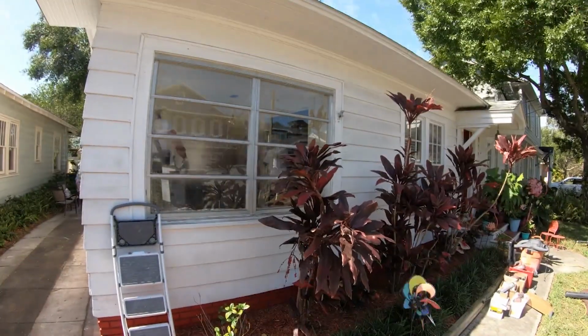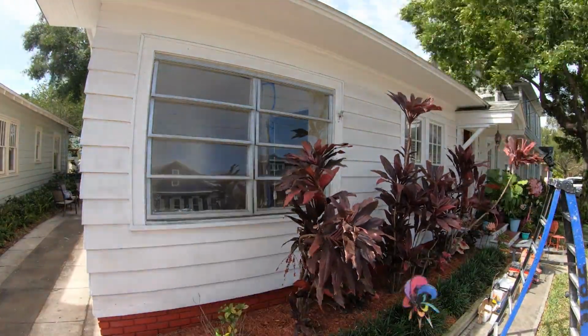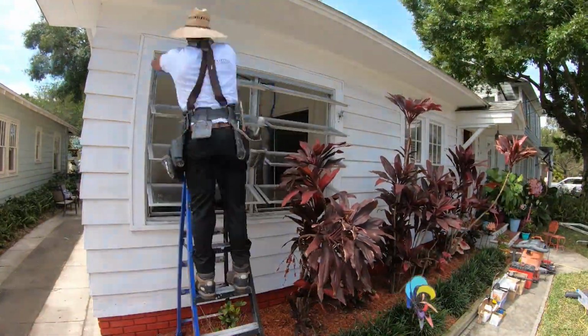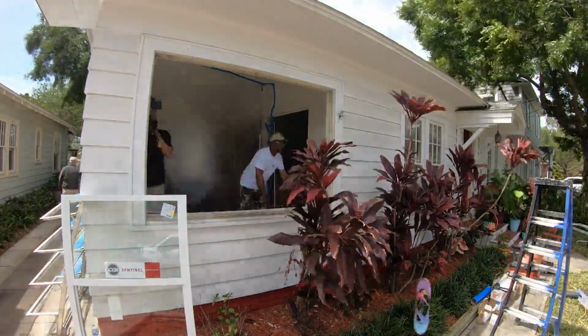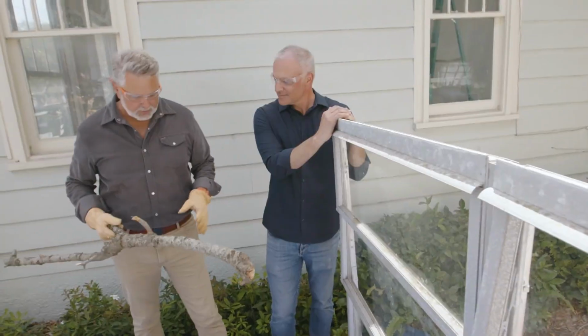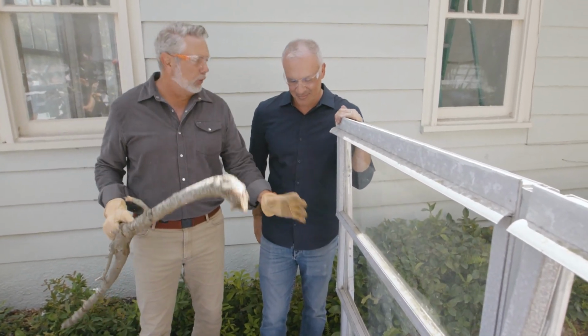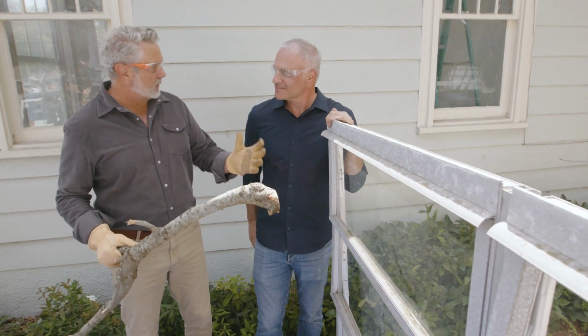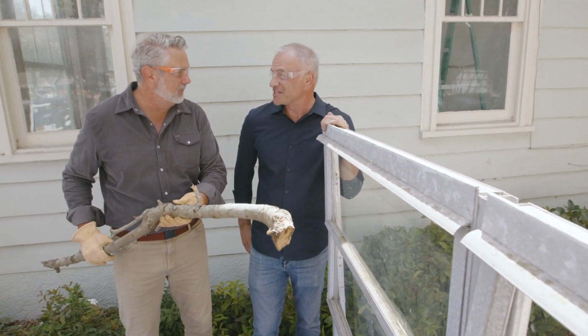While the team removes the old window and preps the opening for the new impact-resistant glass, we decide to have a little construction fun and find out what it takes to breach single-pane glass. Well, look, we're about to attempt to put this limb through the old windows here. How much force is this going to take? Not much force at all. I'm pretty sure you'll be able to get through there. Easily. Yeah.